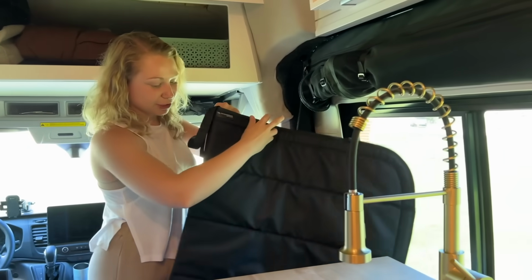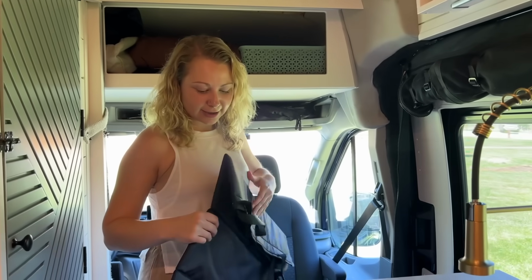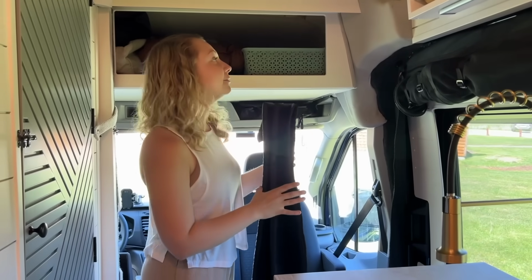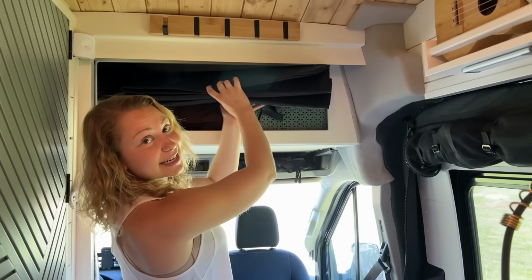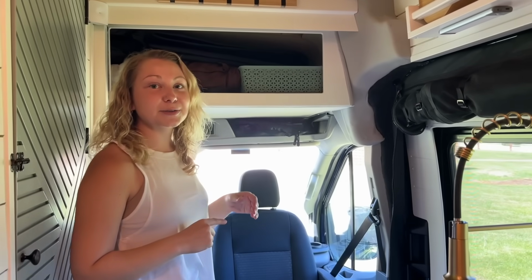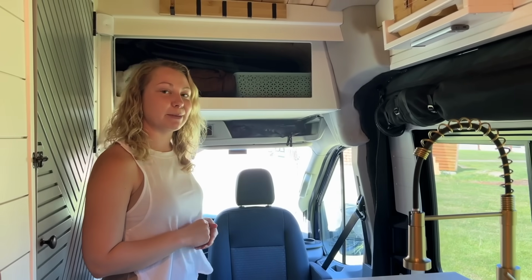They are extremely easy to store. They come with a bag, but I just fold mine up and I put them in my headliner shelf. These shelves don't come standard in a Ford Transit, so this is something that was added onto the van. I also keep cleaning supplies, jackets, and my backpack up there.